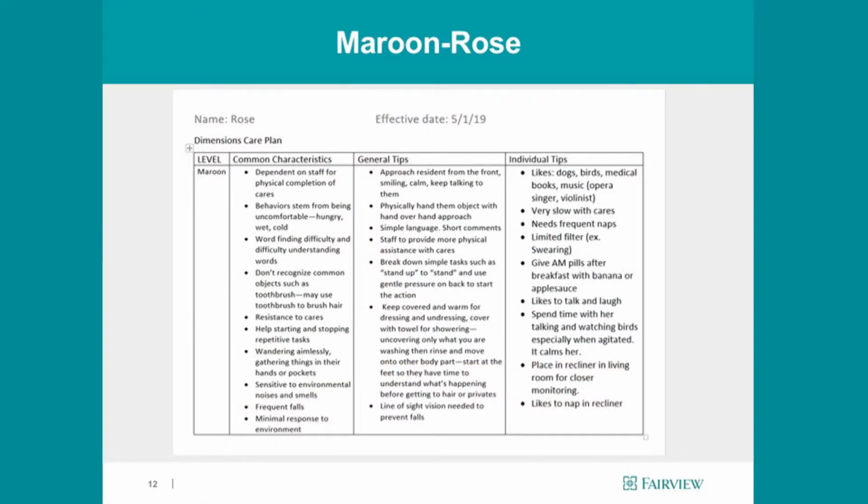So then I sent my thing, and we found that most of the individual care tips for her were already listed in the common characteristics and general tips for the maroon level, and they were working. So we kept almost all the individualized tips the same, except the maroon and all these falls. We needed to make sure she was kept out in the common area. 9 Mile Creek has this lovely sunny common area, and Rose likes to be out there and sits in the recliner, so we can have a little more eyes-on line of sight supervision. So we added a few little things like that, but this was the perfect example of our process and how it works.